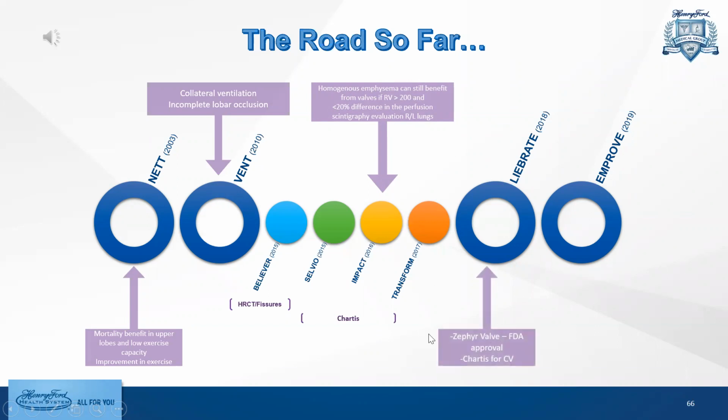LIBERATE evaluated Zephyr valves. Zephyr valves got FDA approval. They used Chartis for collateral ventilation. IMPROVE evaluated Spiration valves. They got FDA approval, and they used a qualitative CT for fissure completeness.